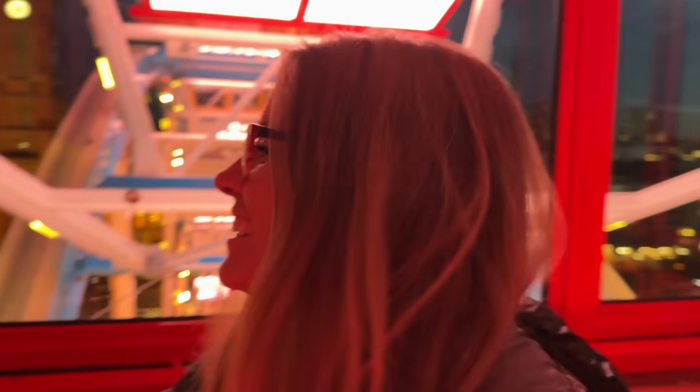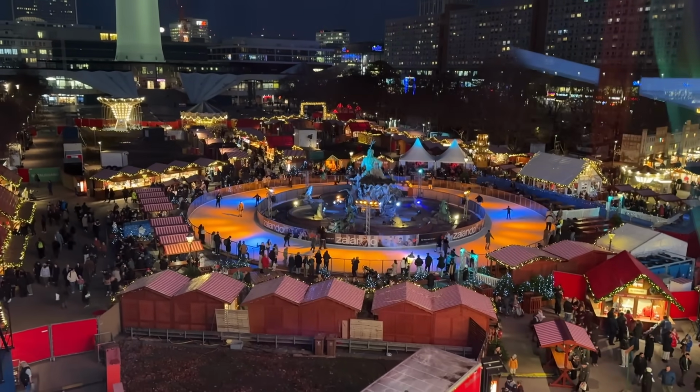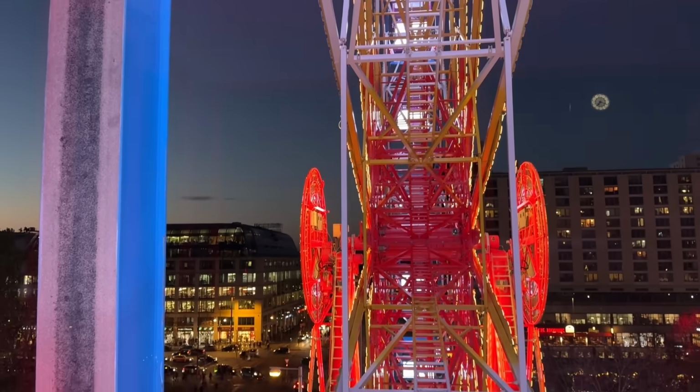I love this. I'm so sad that we've missed out on so many Ferris wheels because we didn't want to pay the $7. Yeah, definitely worth the money, no doubt. I love the view of the TV tower and all the old buildings. This city is really cool, and this is a perfect way to see it in the wintertime.